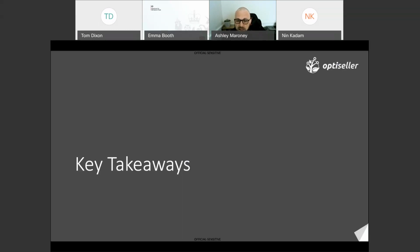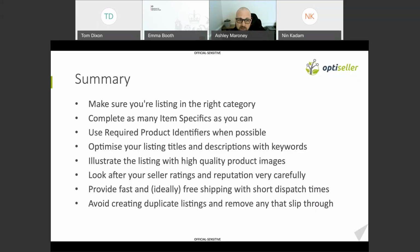So just to wrap up the key points that we've covered today, there's a number of things that hopefully you'll take away from today's session. First of all, making sure you're listing in the right category. As we talked about earlier, there's a lot of different categories and subcategories on eBay, and there's the opportunity for you to potentially list in 2 categories if your product is relevant to both. And you should also look at which category, if you're choosing one, is the most relevant, but also has the highest buyer demand, to help your listing see success.